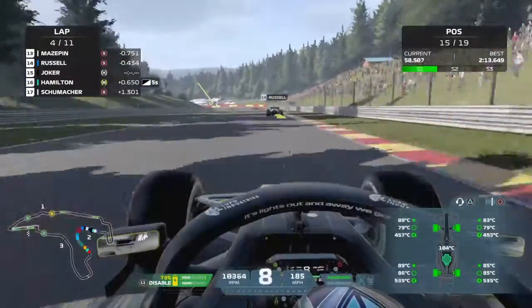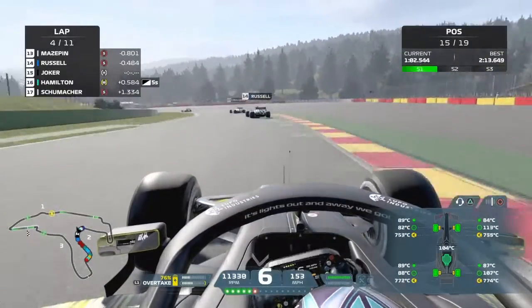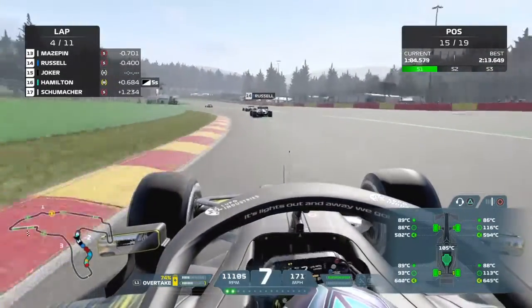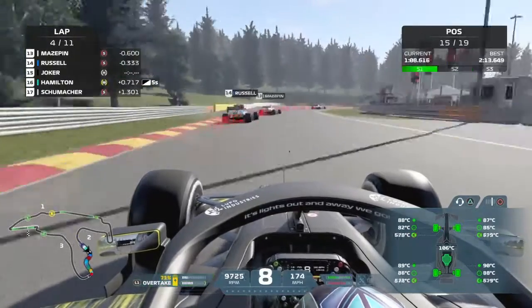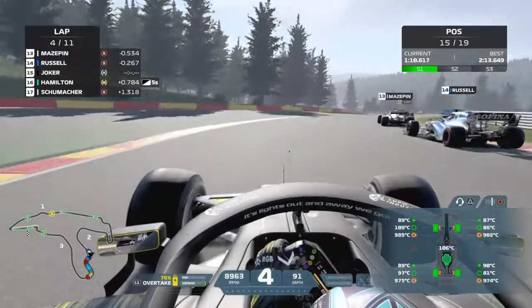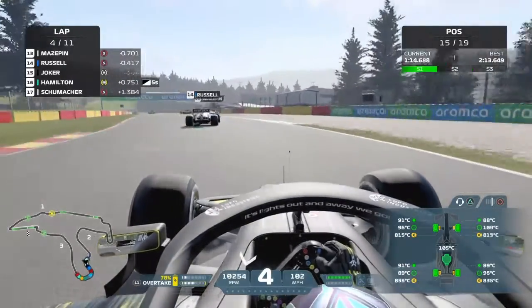So let's get back to P1. We'll try to in the upcoming laps because, yes, it is required that we get back into the top 10. Or even better, top 5.